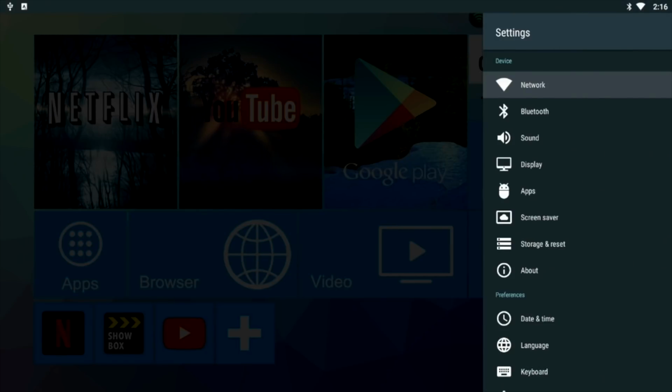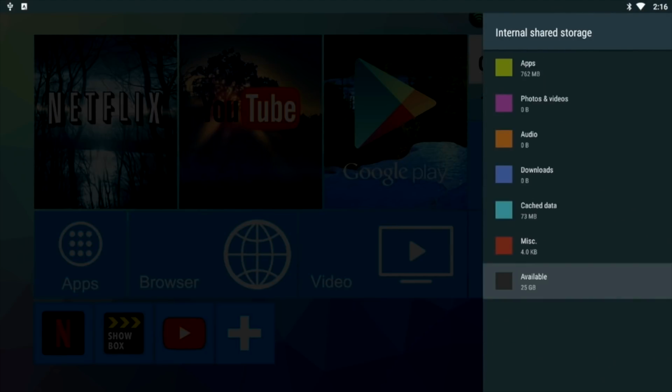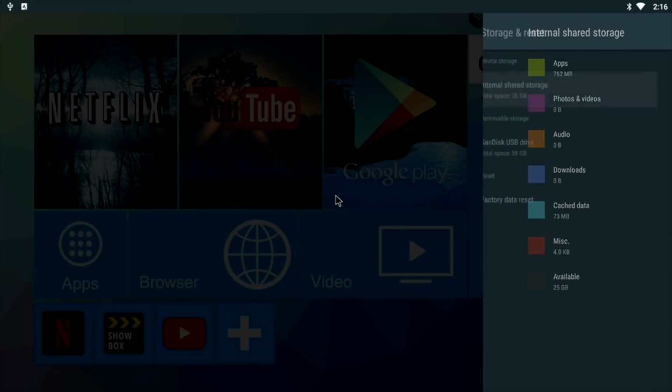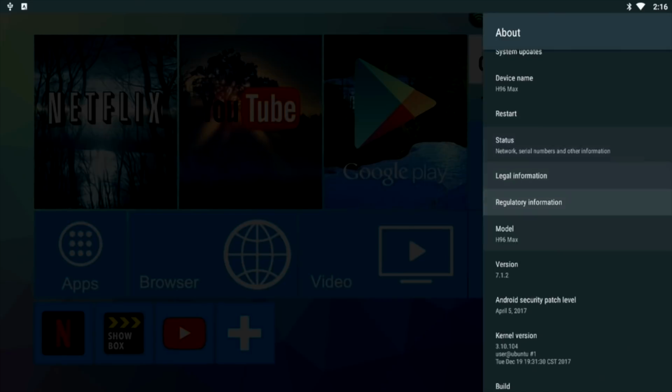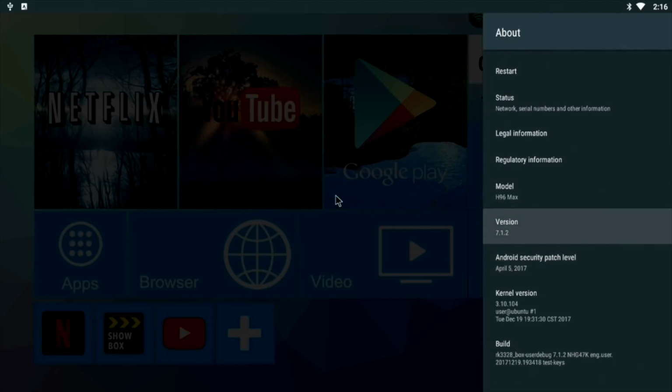So let's have a quick look at settings. This TV box comes with 32 gigs of internal storage, from which there are 25 gigs free to use. Now if we have a quick look in About, you will see that this is running Android version 7.1.2 Nougat.